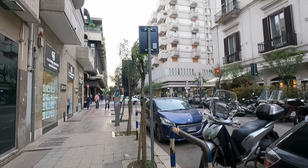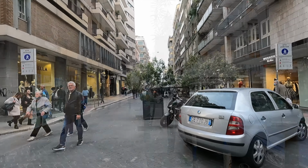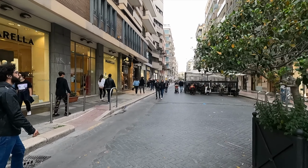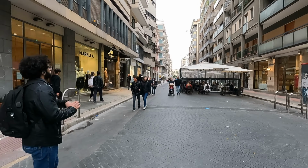I'm coming up to a pedestrian walk here, which I'll just make a right at and walk up this way towards where the old town is. It's a nice atmosphere for just walking around and getting a feel for the city.